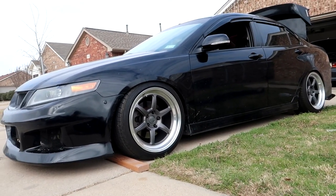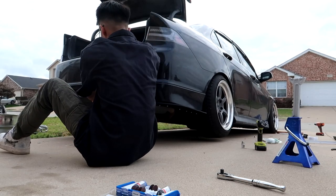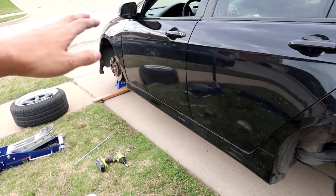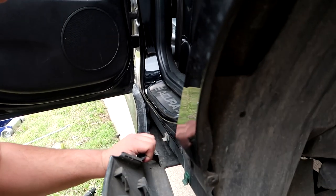How it looks with the OEM skirts. Oh damn, how do you take this off? So if you're trying to take off your side skirts, 3 screws here, another 3 screws right here, and then the bottom just has a bunch of these clips. So I'm gonna take that off and this should be able to rip off. I don't really know how to take these off without ripping the side skirts off at a Bass Burrito parking lot. Oh, I guess you just yank them off.